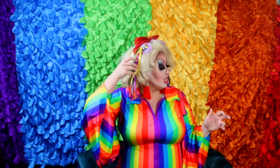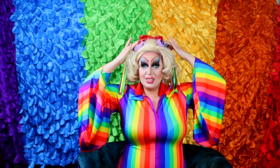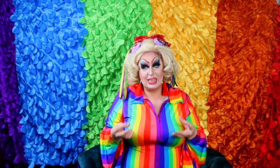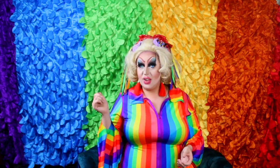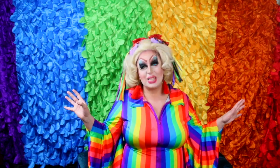So this is super easy. I love the addition of the rhinestones. I think it just makes it look just a little cuter and a little bit more professional because I am the worst person to use a glue gun and I'm messy.